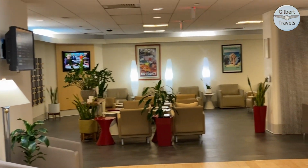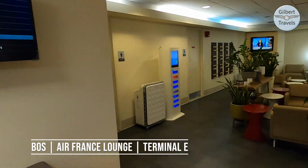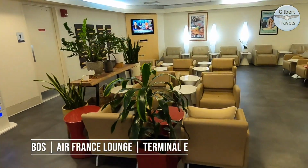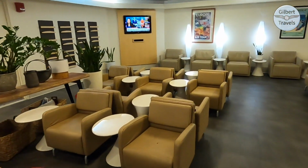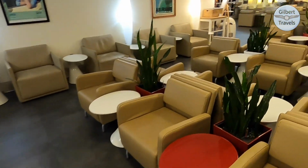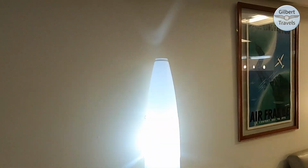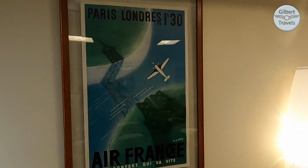onboard experience itself. However, Boston's Air France lounge is Priority Pass accessible, and it's a short walk away in the international terminal, connected airside. It does have generous amounts of seating, which did fill in as the afternoon wore on. Air France really has a lot of fun with their advertising posters, and this lounge has a good amount of them on display.